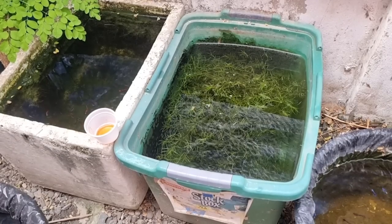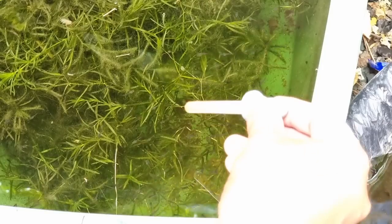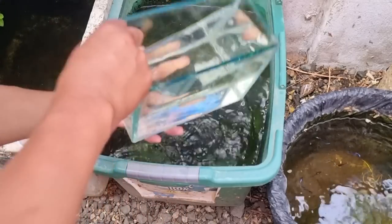While acclimating, I decided to feed my baby Dumbo ear guppies that we transferred here 3 days ago. I also wanted to check their growth, so I used my viewing tank to catch some of the baby guppies. And I can see that the baby guppies are healthy, and the bloated tummy means they are eating well.